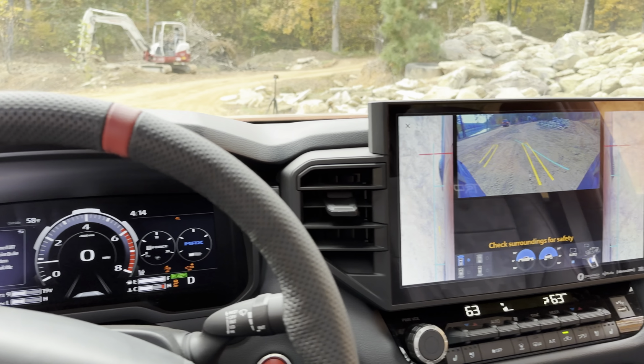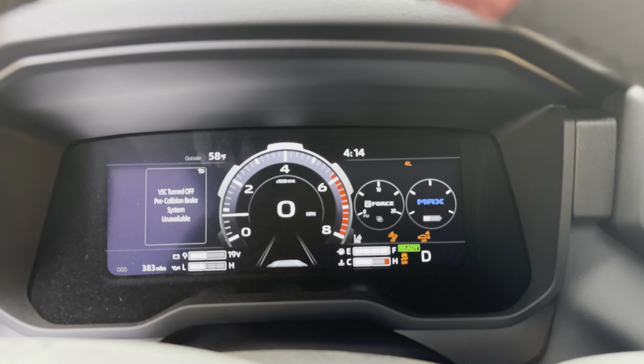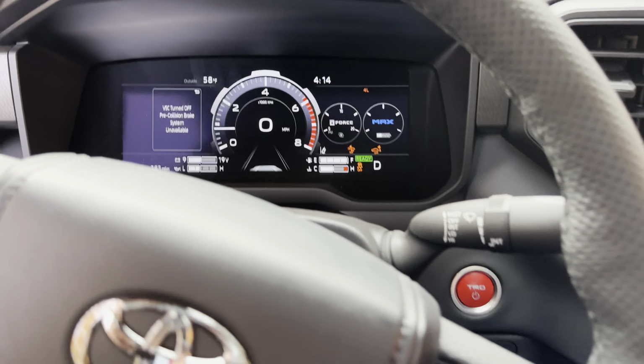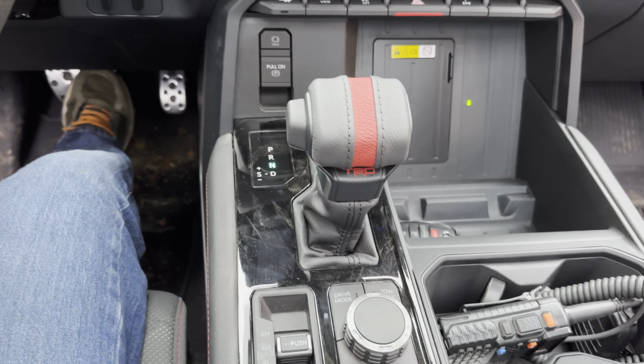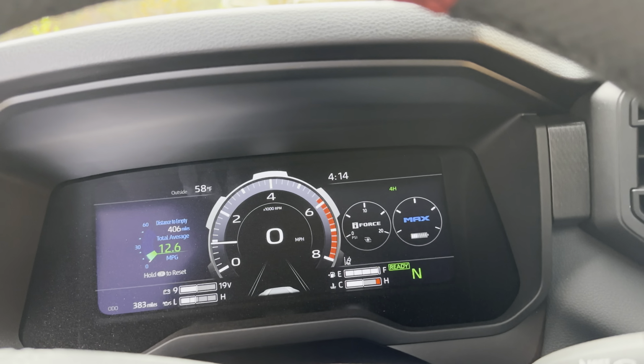If you want to switch between four high and four low, basically, it's in low right now, you can see up in the corner. We want to get it to neutral position and then you can swap it to four high. It takes a little while for the system to kick in, and it kicked in just fine there.